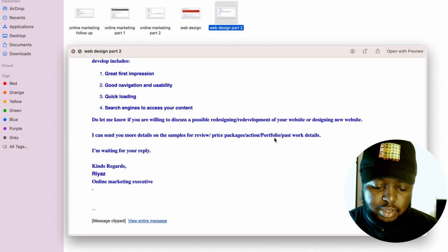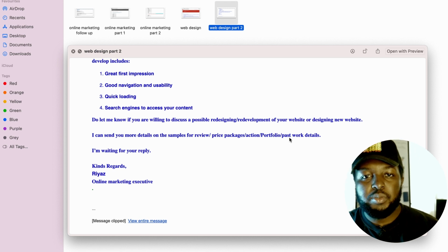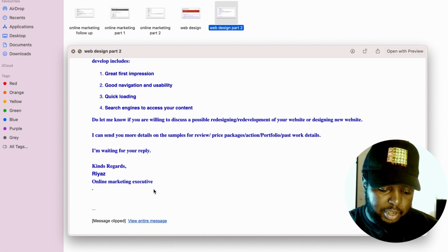Price packages, action, portfolio, past work. Remember, prospects are not going to get to this part when your email sucks. You want to put all this stuff above. Then you put, I'm waiting for your reply. Kind regards, Riaz. Interesting, Riaz. Online marketing executive.